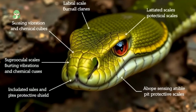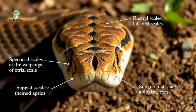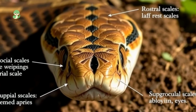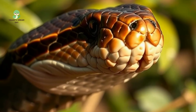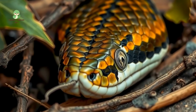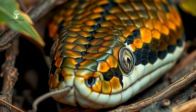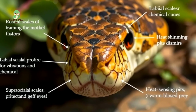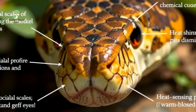Around the head, there are several specialized types of scales. The rostral scale is found at the tip of the snout, helping to protect the sensitive tissues as the snake burrows or probes its environment. The labial scales frame the mouth and play a role in sensing vibrations and chemical cues in the environment. Supraocular scales sit above the eyes, providing a protective shield against debris and injury. Some snakes, like pit vipers, even have heat-sensing pits located between the scales on their faces, allowing them to detect the infrared radiation emitted by warm-blooded prey.